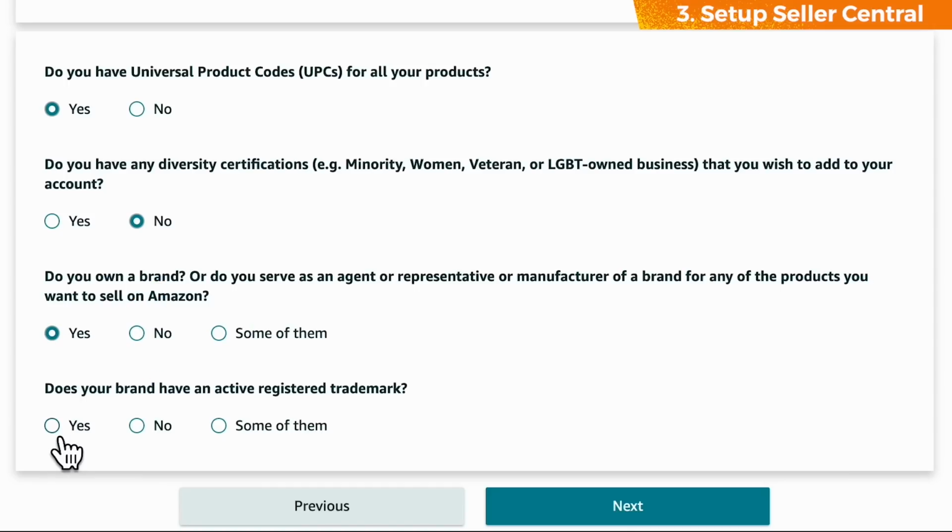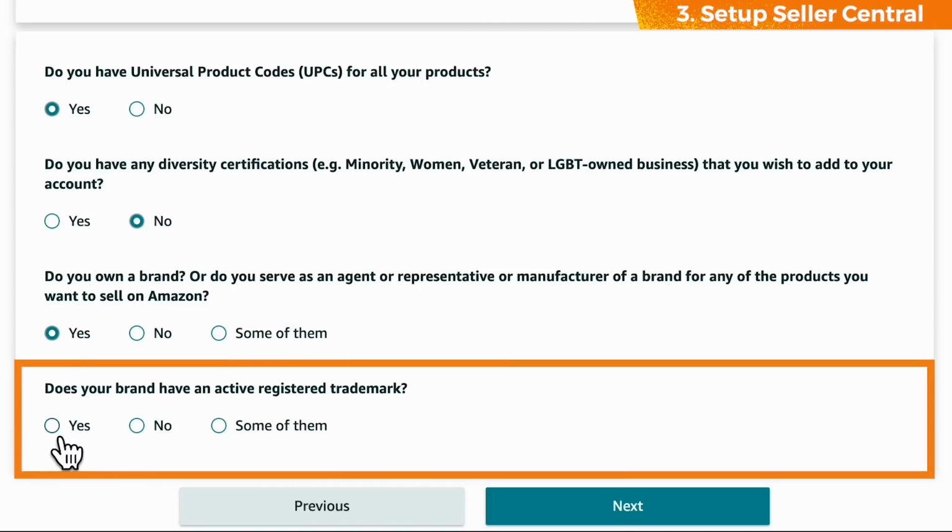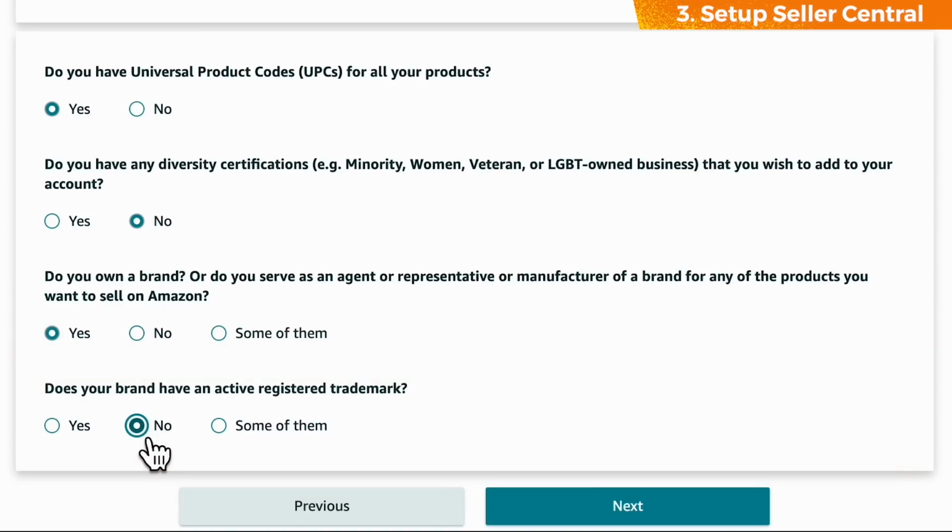Also, if you already have a trademark for your brand name, then you can say yes here as well, as this will be the beginning of the brand registry process. But if you're just starting out, you likely won't have this yet, and you can just click no, and then always come back later and apply for brand registry at a later point.